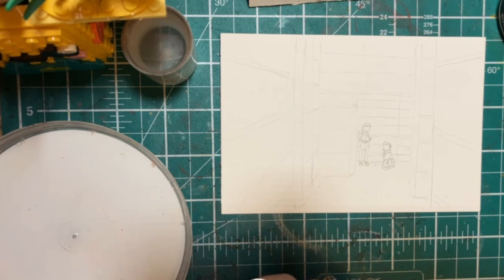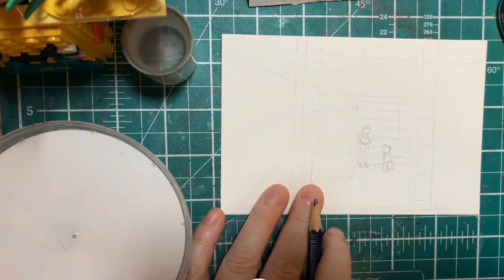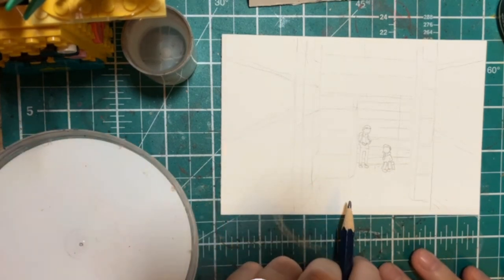Anyways. I need to add, oh God. Why have I done this to myself? I need to put books on these bookshelves now.